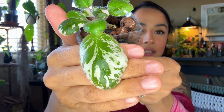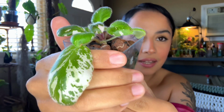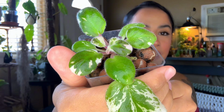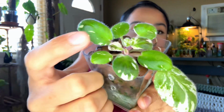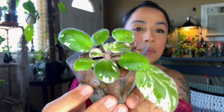The variegations are just crazy. She's so fluffy. Can you see her little hairs sticking off of her? Each variegation is so different, but each leaf is variegated. She has some babies coming in too. This one looks like it's going to be pretty variegated. I'm just so excited to see her bloom this spring. I'm so curious to know what type of blooms she's going to have, what color blooms. I already have two other ones, but since she's variegated, I just absolutely fell in love.